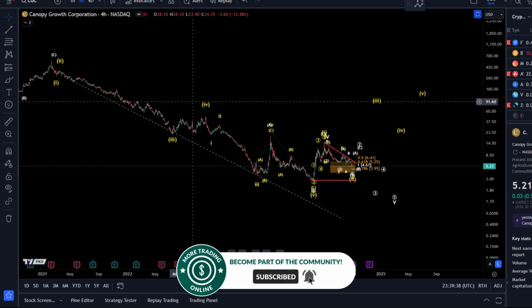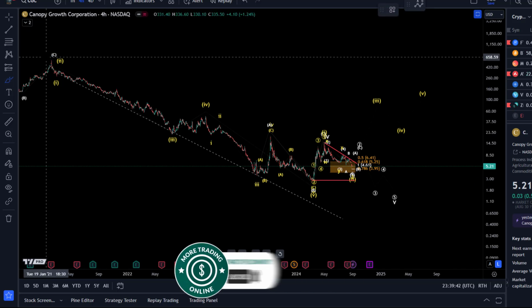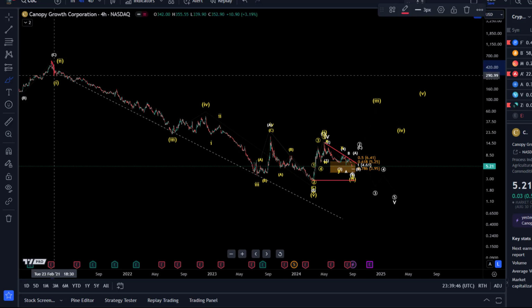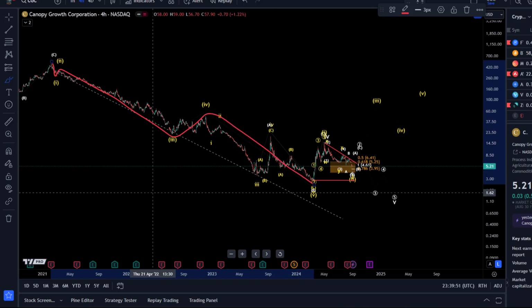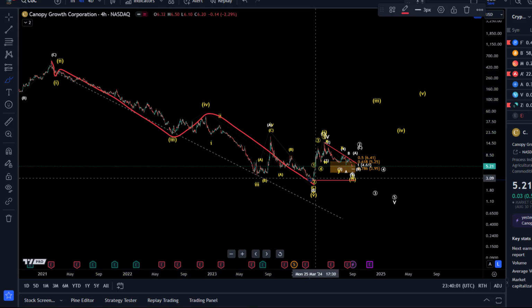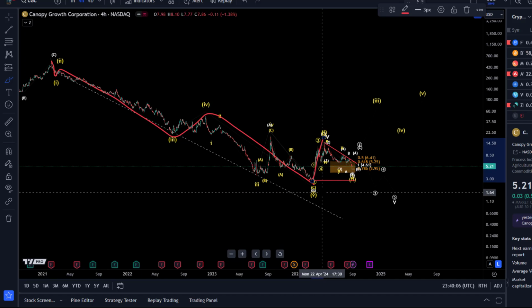Now, why is there a chance for a reversal? Let's talk about the structure. We have, from the high in 2021, a 5-wave move to the downside. I've got 5 waves down there. These 5 waves to the downside might have completed in March this year. I think it's March, April. It's March this year. And from there, I have a 5-wave move up. So that could mean long-term downtrend completed.